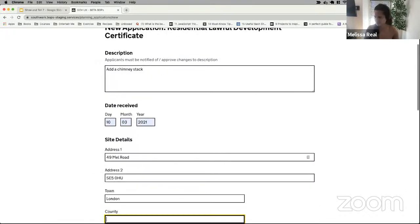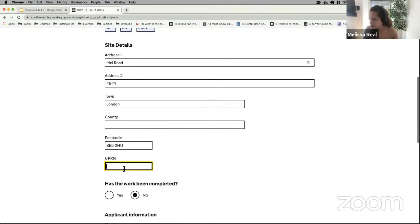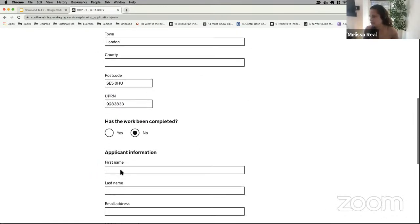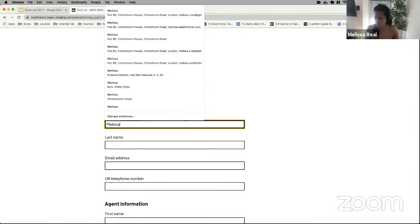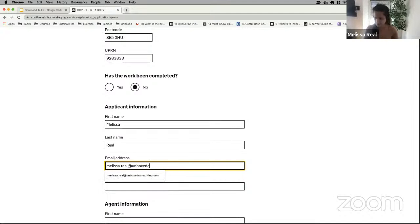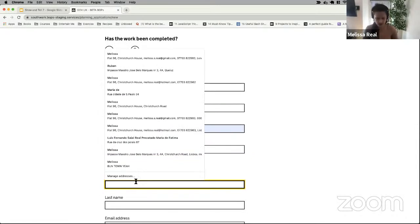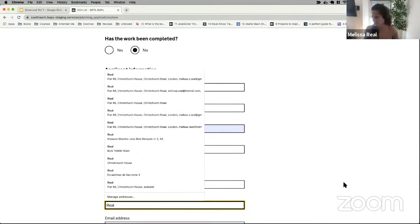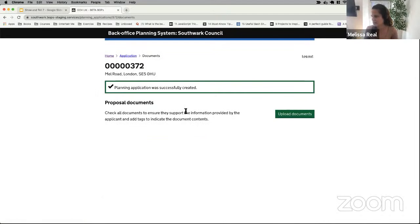So it's London. This goes here. Let's say we put this here. Okay. We can make up a UPRN. And this is whether the development is proposed or existing. And we're going to use my details here as the applicant. Any number. And we'll say that my brother is my agent, because why not? Save. Now we have the planning application.